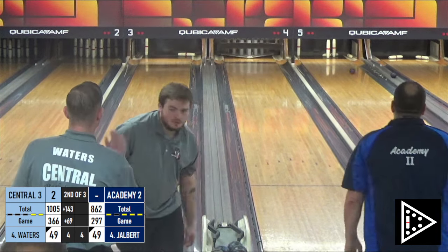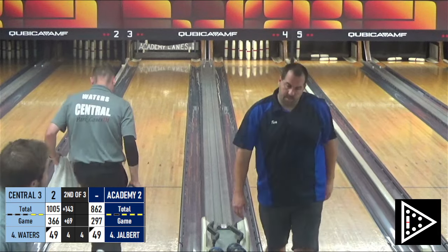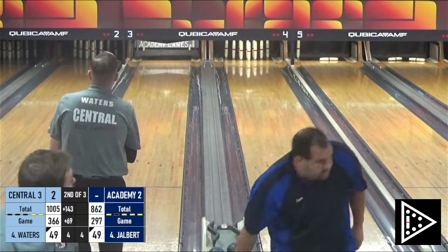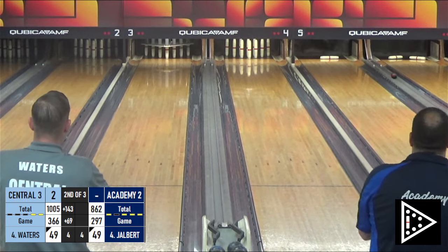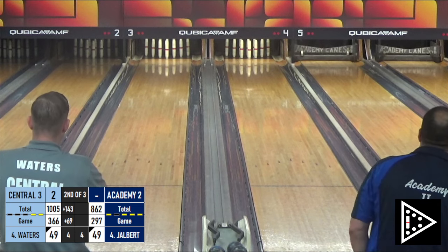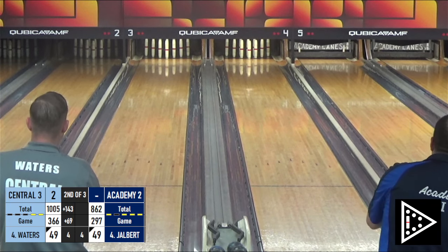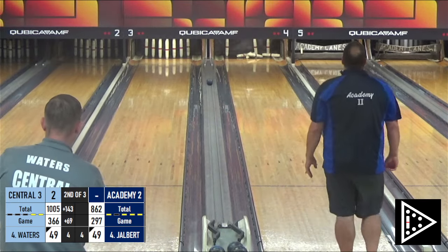Academy 2 generating a mark advantage, but the damage is largely done on Central 3 side. 1,000 pins already on their side of the board. Justin and Tim now. Both have 2 marks this string.